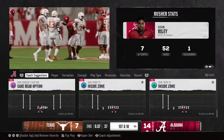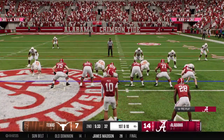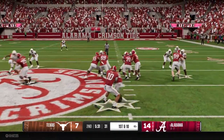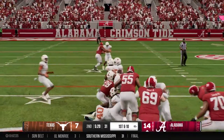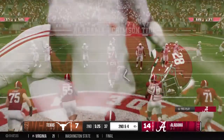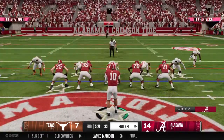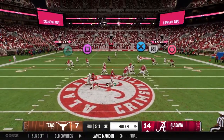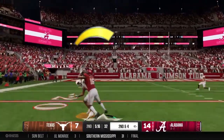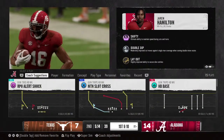A cornerstone of the Alabama program really throughout history has been to be physical, establish a running game. Yeah, great running backs. Not only are you recruiting great players on the offensive line and skill positions, but there are so many great backs you can name off the top of your head that played at Alabama, that ran it with an edge, that ran it physical, that always represented that style. And you can see Alabama is always going to do this. They're going to establish the run.